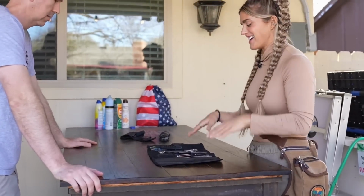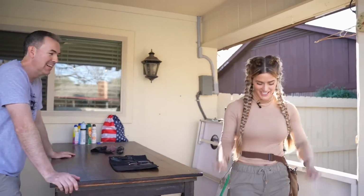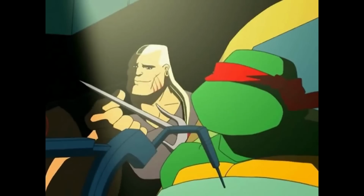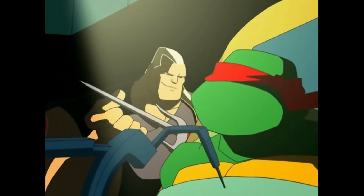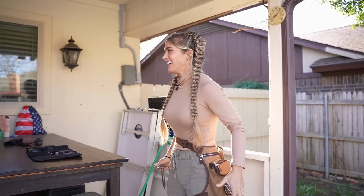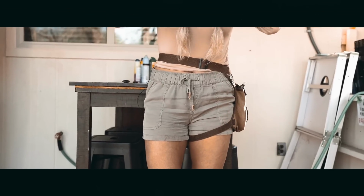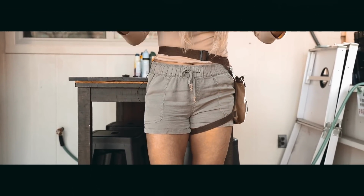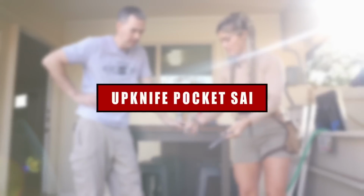Okay, these are actually not spy knives at all. What in the heck is this? But these would be good spy knives if you're in a movie. This is actually a Wolverine, like one of the Marvel movies or whatever. Oh, 100%. Yeah, I just brought these for fun because I could see these in a spy movie. I've not seen these knives before. So these are actually a button lock dagger. Okay. It's the UP knife, pocket side.